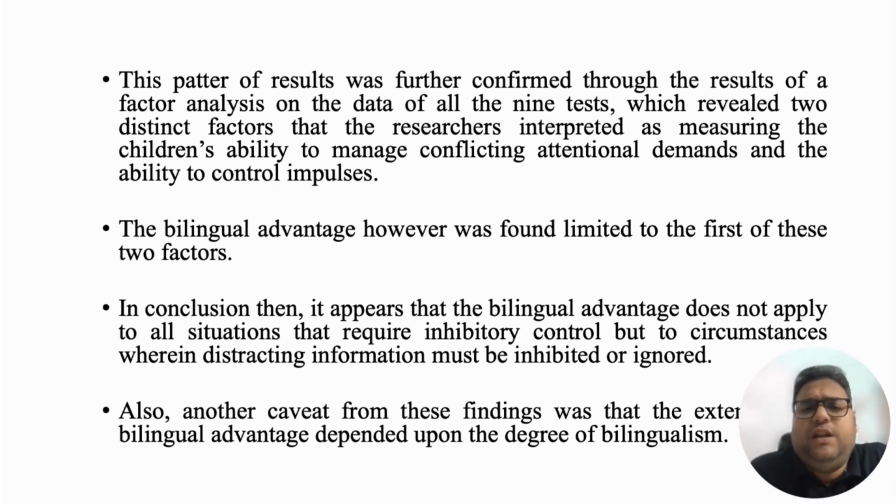Now, this pattern of results was further confirmed through the results of a factor analysis that was conducted on the data of all the 9 tests, which revealed 2 distinct factors that the researchers interpreted as measuring the children's ability to manage conflicting attentional demands and the ability to control impulses. So there are these 2 factors. First is managing conflicting attentional demands. The second is the ability to control impulses. Now the bilingual advantage was, however, found to be limited to the first of these 2 factors, which is managing conflicting attentional demands, but not the ability to control impulses.